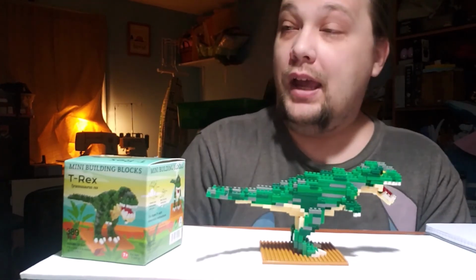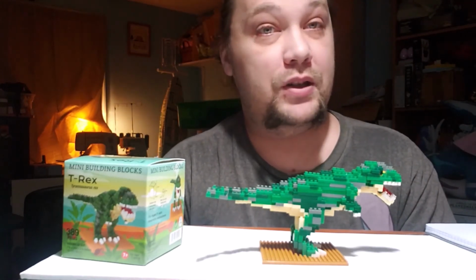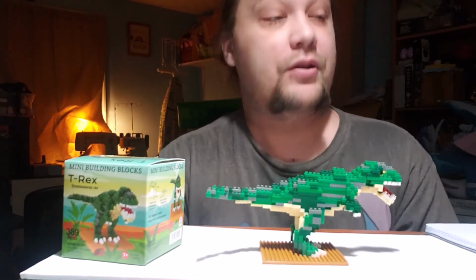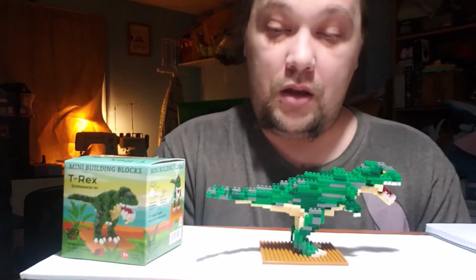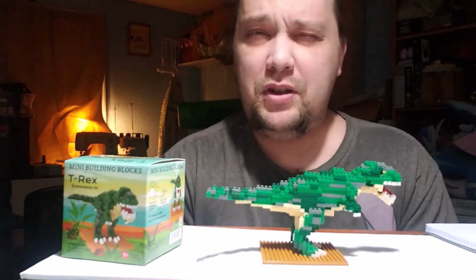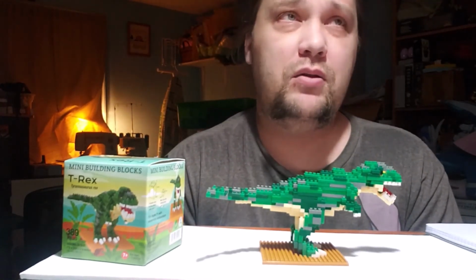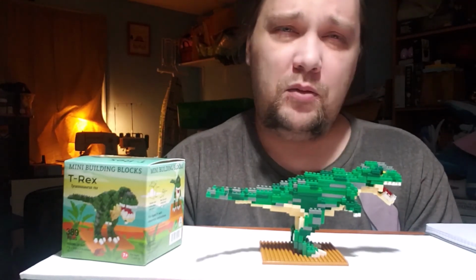I am not going to be doing non-Lego products a lot. I am going to be doing other construction things other than Lego, just to see how they add up to Lego, see what the competition's got. There are some other things I'm going to be doing, like Mega Blocks. I'm going to be doing a little mini series.